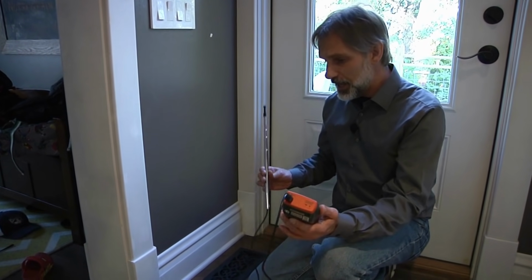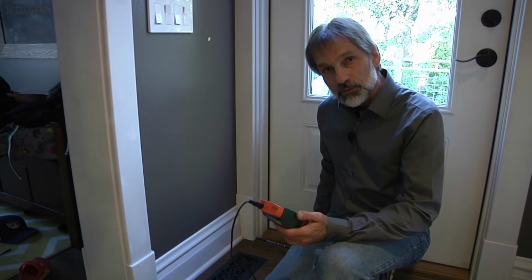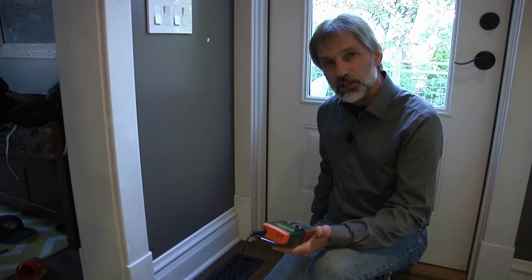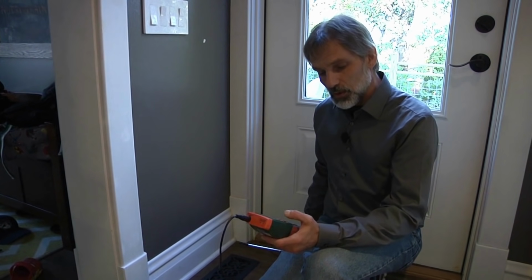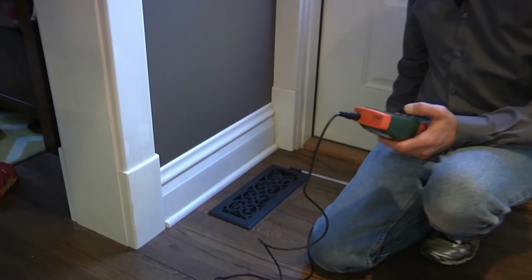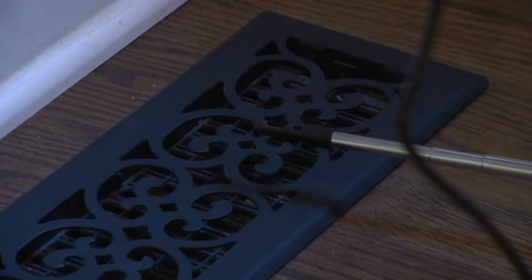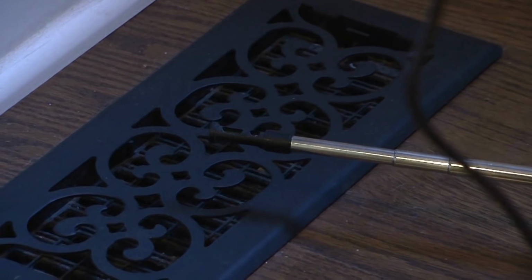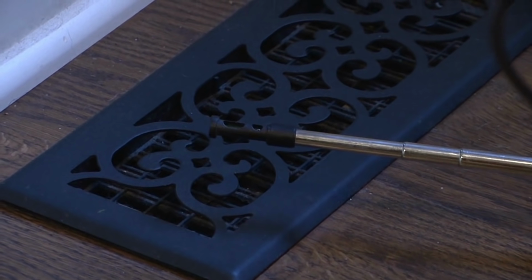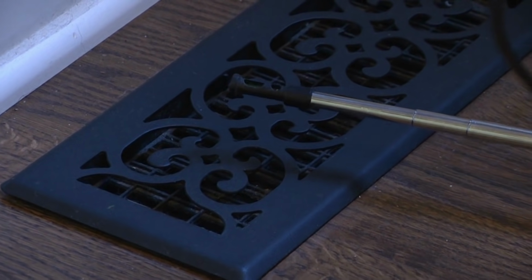Then we multiply that by the square feet opening of the register, and we then are able to calculate cubic feet per minute. So I'll start our traverse across this register, and we'll take several passes. Now, measuring airflow like this is great for diagnosing comfort problems and distribution issues, but we don't generally recommend it for getting at system airflow back at the air handler.